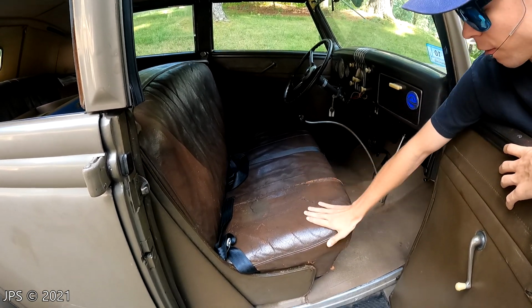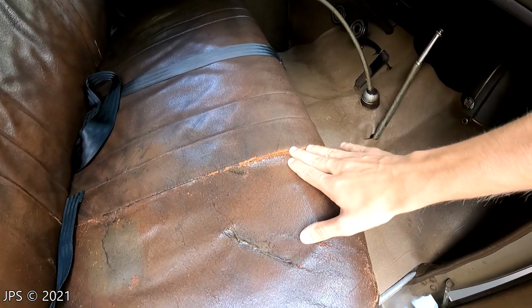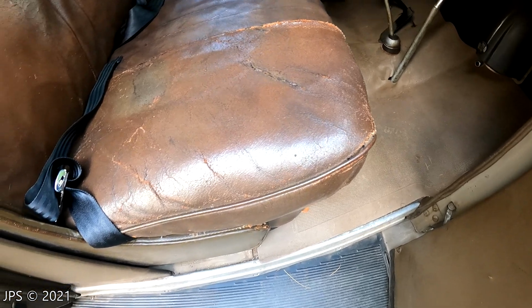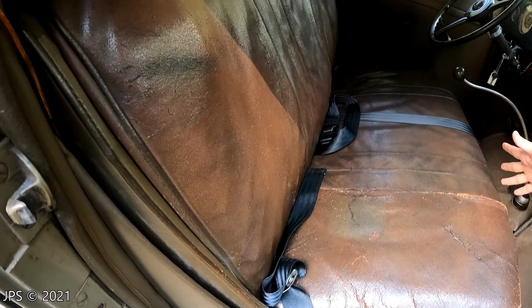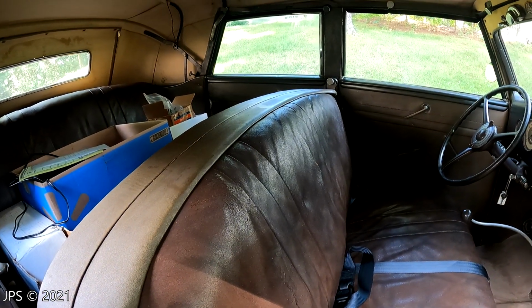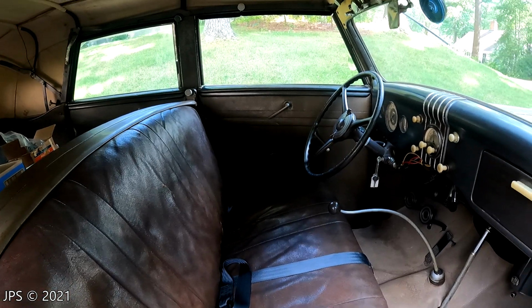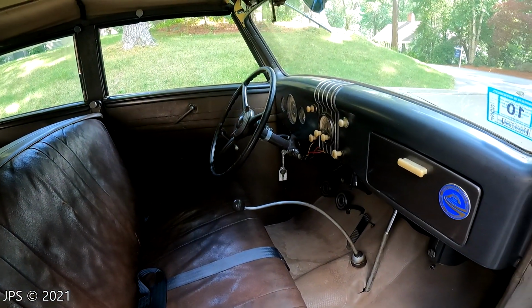We can see here that the leather on the seat is, well, original. You can see the seams have kind of popped open in this area. But overall, for 1935, they're in great shape. And the worn leather honestly really adds character to the vehicle, and it really makes it just feel kind of cool to sit inside.